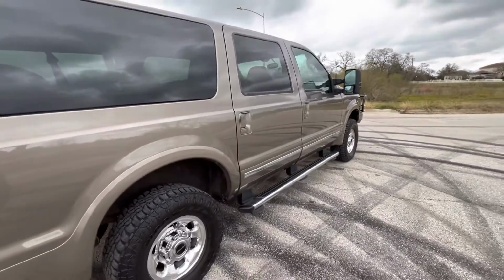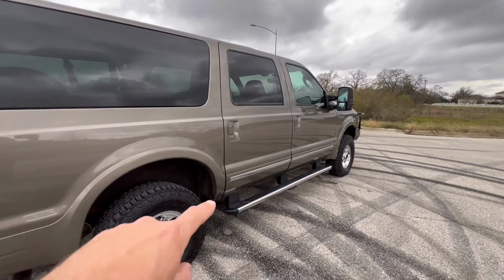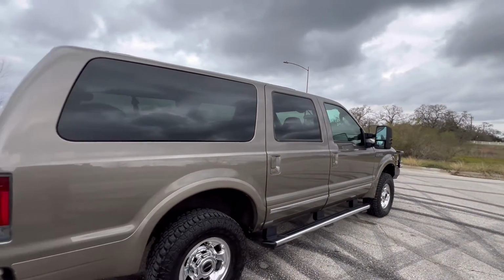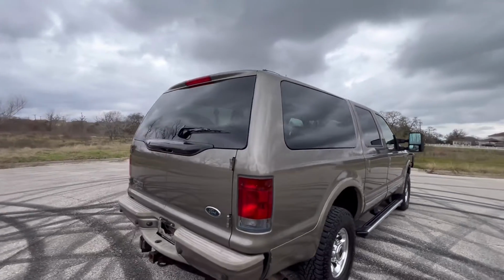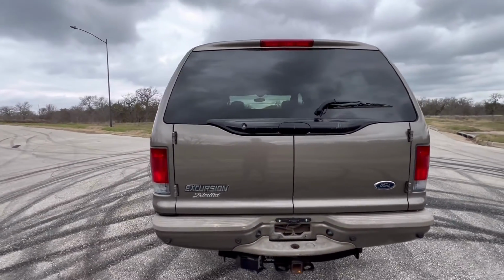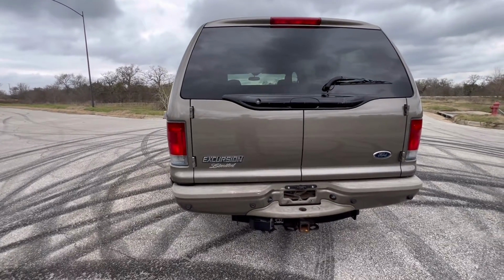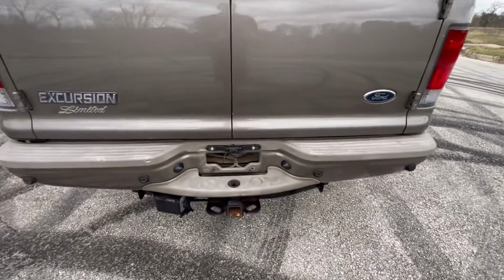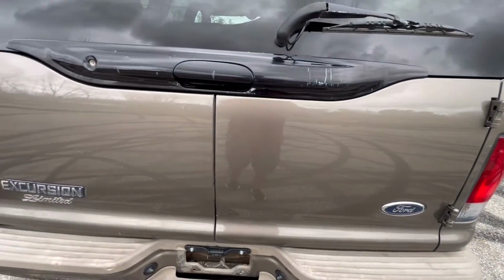You can tell somebody added the aftermarket side step. That's probably from a Ford vehicle. It's just that's not an Excursion step. Somebody changed that. Coming around back, again, there were no flaws on that other side to show you, except for a couple of little scratches. Again, it's limited. It does have a backup camera, backup sensors, and just good.